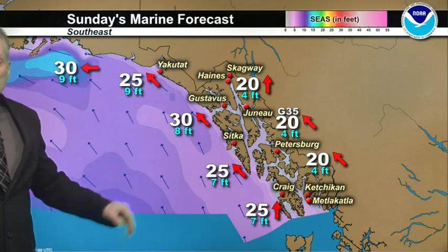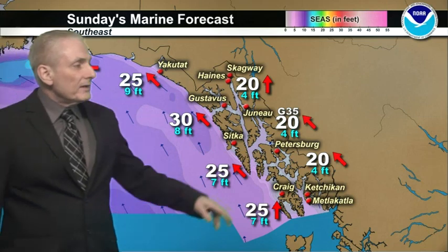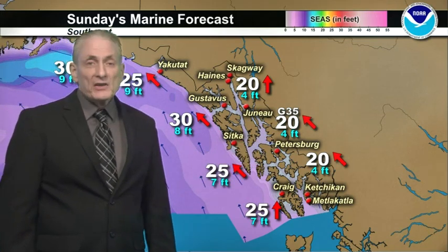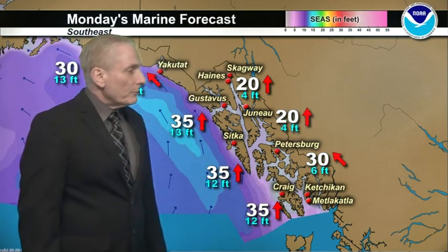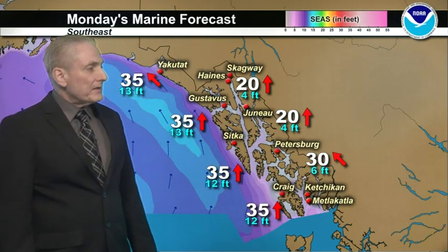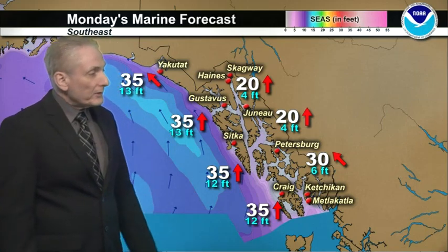A little bit stronger, 25 to 30 knots on the north coast, and Lynn Canal south 20, southeast 20, gust 35, gale force gusts for Stevens Passage, southeast 20 for Clarence Strait, 4-foot seas. And then for Monday, those pick up to 30 knots there for Clarence Strait out of the southeast, southerlies 20 knots for the remainder of the inside waters.